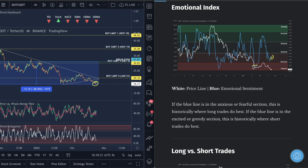I want you guys to observe this. As we pushed down into the fearful section, what did you guys see happen with the overall price? We ended up bottoming out and actually moving back up. This is another reason why I do think we can start seeing another pump back up here in DOT. The previous time when we got down here, we touched very closely into this anxious section. We actually saw the market reverse here.